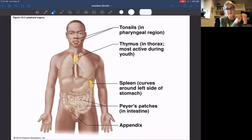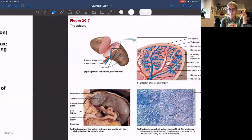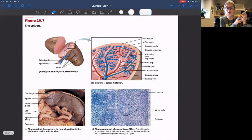When we look at the function of the spleen, it is a little bit different than all of the other lymphatic tissues that we see, and that is that it actually filters blood. If we look at the structure, you can see that the spleen has a splenic artery and a splenic vein, so it is highly vascularized. Blood is being transported into the spleen, and what we have then is filtration of the blood.